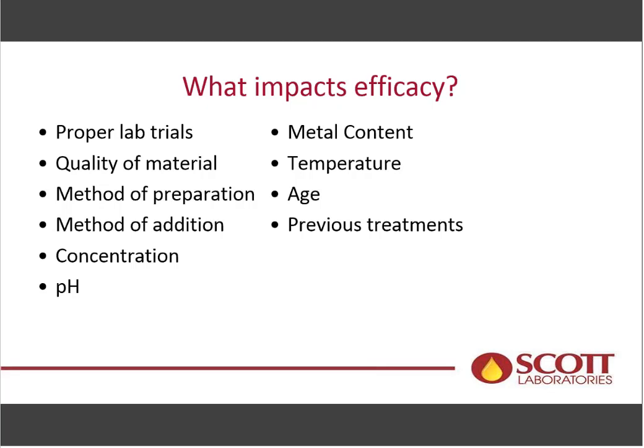Metal content. The metal content of your wine is going to affect a lot of the chemistry that occurs when you add a fining agent. So this, again, speaks to bench trials and the importance of them. Temperature: generally speaking, reactions occur quicker at higher temperatures versus slower at lower temperatures. So when you do your bench trials, you want to try to mimic what's happening in the cellar. If your cellar is 55 degrees and you do your bench trial at 72 degrees, there can be some difference in reaction there.